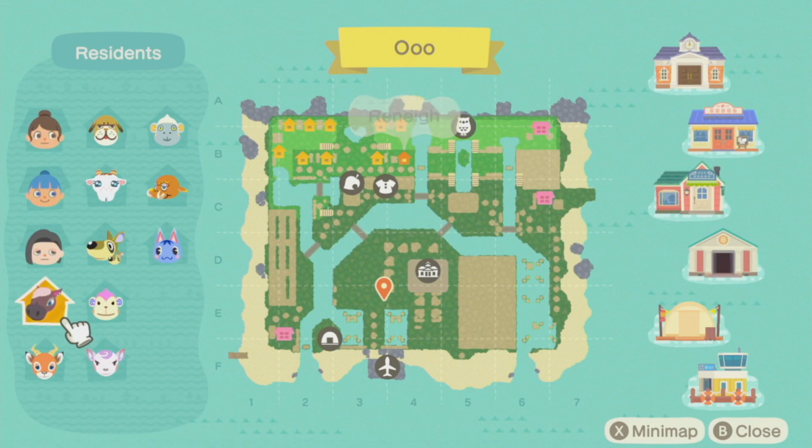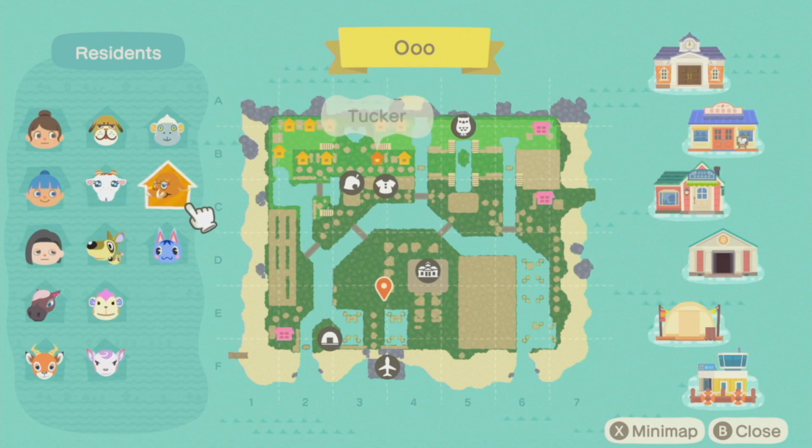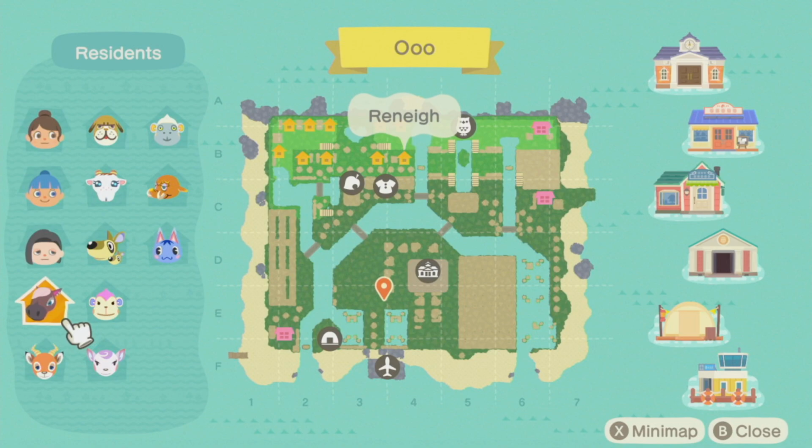And then here are the residents. We have Renee, who was my very first, and I chose to keep her. I had Leonardo and Renee as my first villagers, but unfortunately I allowed Leonardo to move out a couple days ago, and Tucker moved in. See, Tucker is Renee's neighbor, so that's where Leonardo used to be.